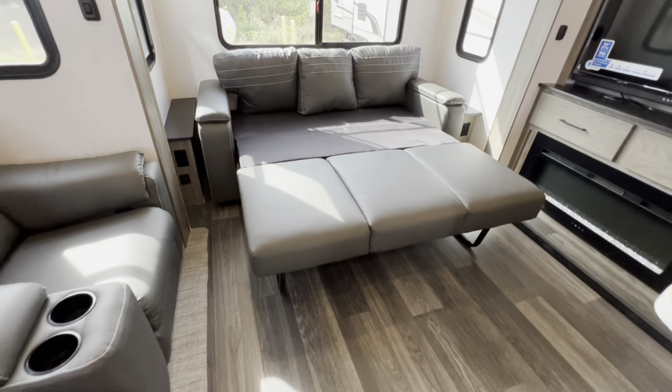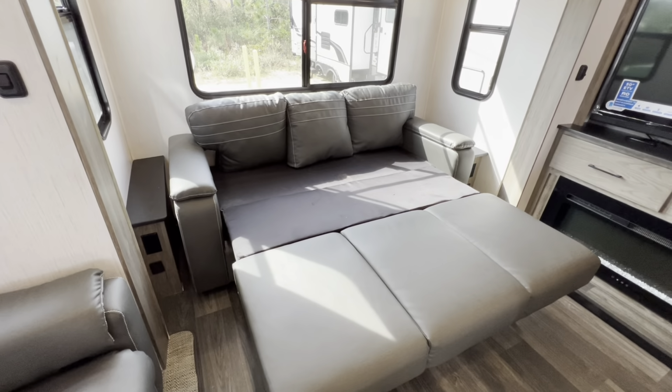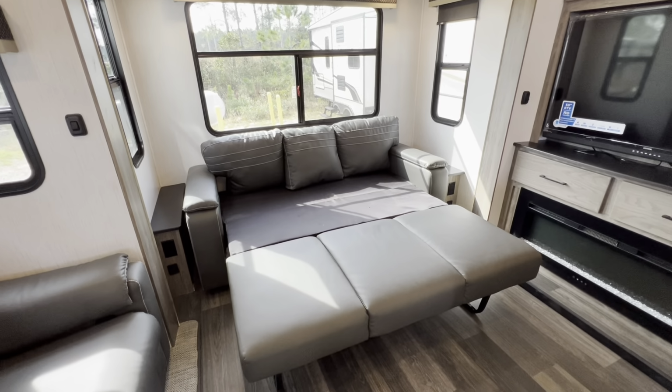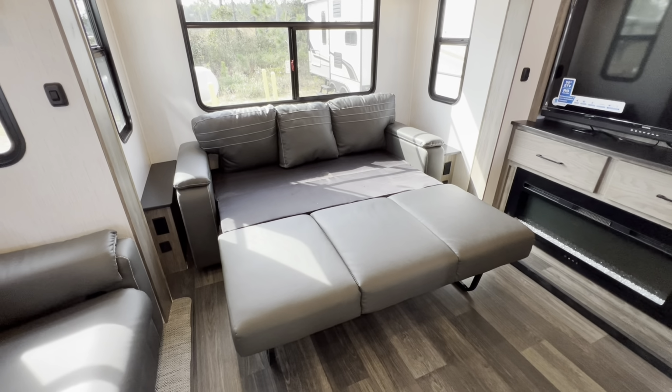All right, and there is a look at the tri-fold sofa. This is very comfortable. Throw down your bedding. You will not have any complaints from guests sleeping over. You could easily fit 2 adults and maybe throw 3 of the grandbabies on that thing.